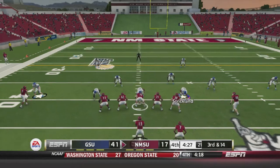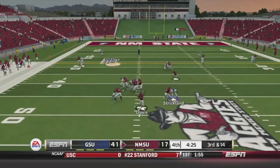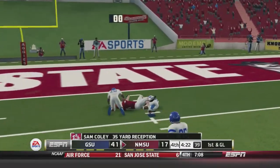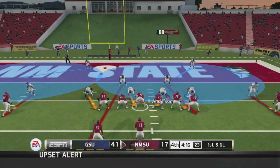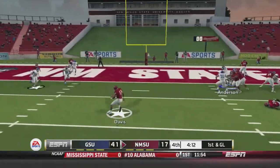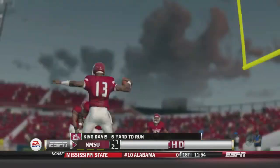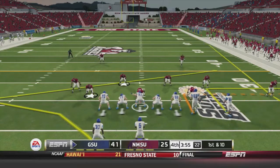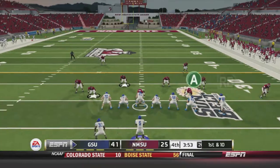3rd and 14 later in this drive. Davis back to pass. He's looking. He's going to fire deep, and it's caught by Cooley. He's inside the 10. Taken down at the 5-yard line. 1st down and goal for the Aggies here, and Davis will keep it on the read option. Up the middle, he goes into the end zone, and New Mexico State is trying to make a comeback here late in the 4th quarter.